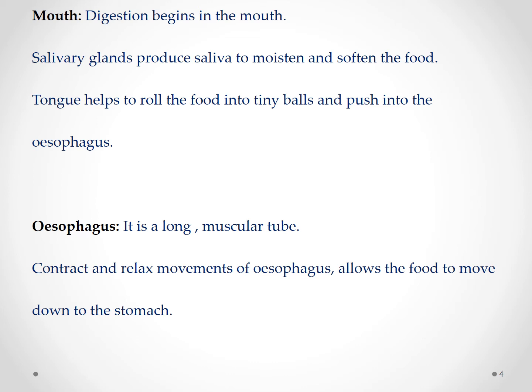Do you know, my children, once we take the food into our mouth, our teeth will help to break the food into small pieces. Then after that, this saliva will help to moisten and soften the food. Inside the mouth, we have a tongue. This tongue helps to roll the food into tiny balls and push it into the esophagus.